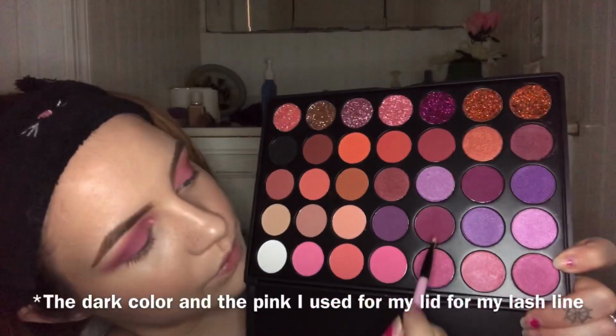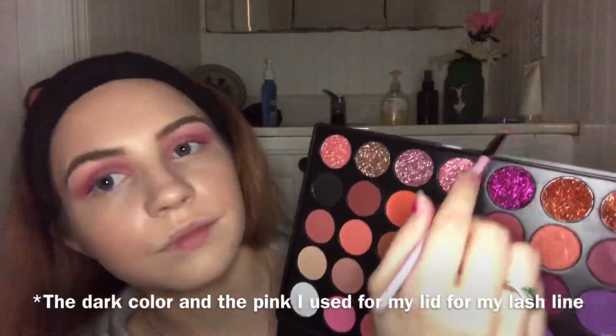And going back in with that dark plum color, I'm going to use that to smoke out my bottom lash line.